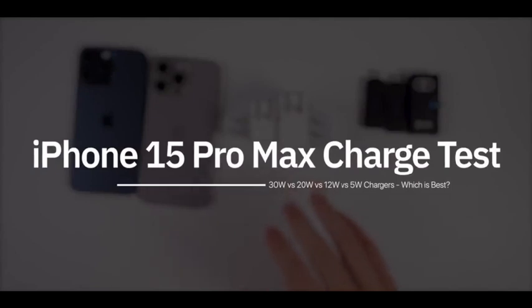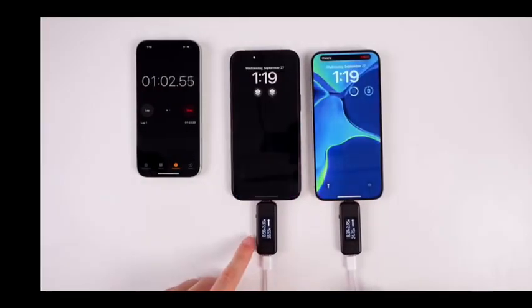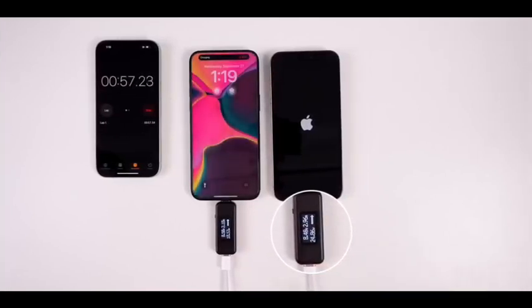In real life, you can expect around 6 hours of screen time from the 15 Pro and around 8 hours on the 15 Pro Max. The 15 Pro is still a one-day phone, while the 15 Pro Max can average around 2 days on a single charge. It's like having power for days.